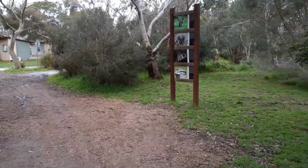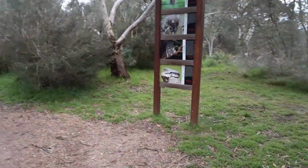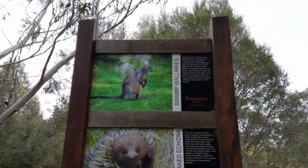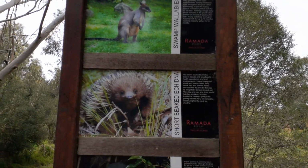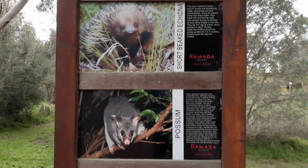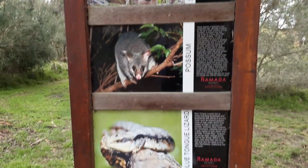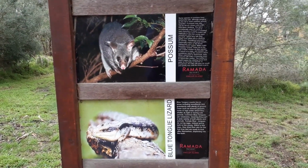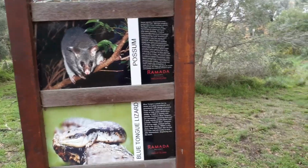Oh look, here's an interpretive sign to tell us what we can expect to find. Swamp wallabies, echidnas, possum, blue-tongued lizard. So far out of those I've only seen the possum, but I'm sure it's only a matter of time.